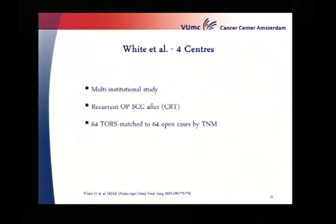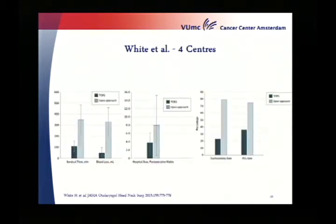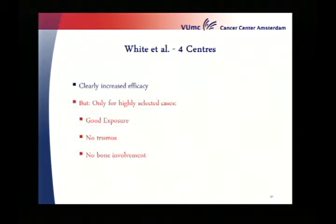Another paper, White et al., looked at 4 centers that used the robot for recurrent oropharyngeal carcinoma after non-surgical treatment. The series was matched to the same number of open cases, and indeed the surgical time, blood loss, hospital stay, tracheostomy, and PEG rate were significantly lower. But this can be done only for very selected cases where there is good exposure, no trismus, and of course no bony involvement, because then the robot is simply useless.